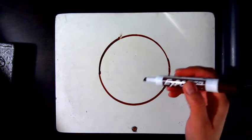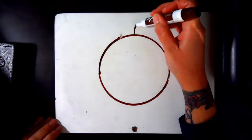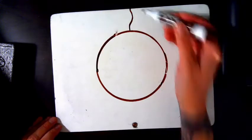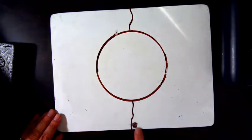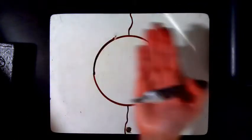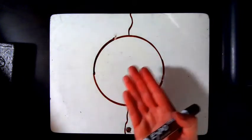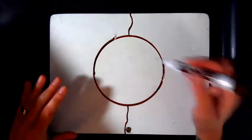Once you have your circle, I'm just going to go ahead and make a line. It can be wiggly or straight from the top of the circle to the top of the board, and from the bottom of the circle to the bottom of the board. That little thing gets in the way. That's just a little screw in the board, just so you know. Because now I can remember half of my board, half of my paper, half of my drawing is going to be a moon, and half of it's going to be a sun. Now, you can do this in so many ways.